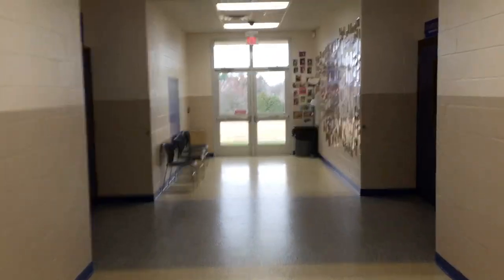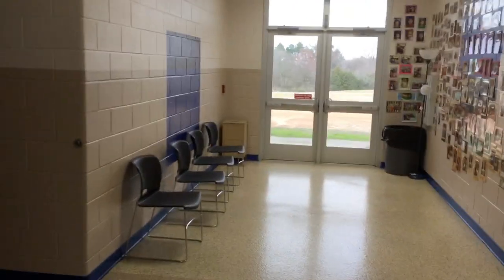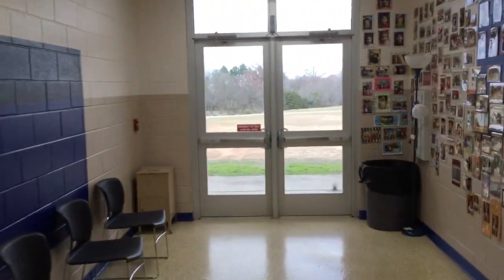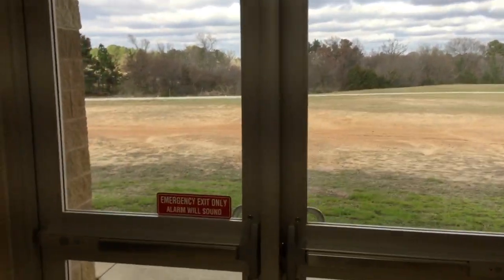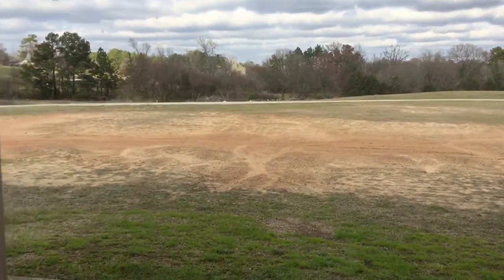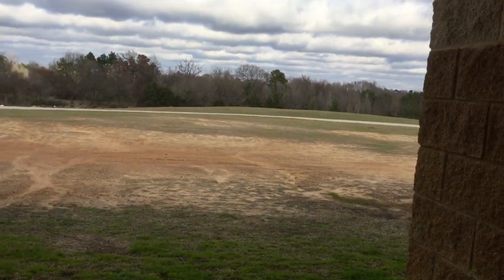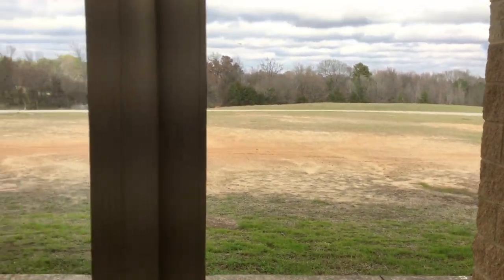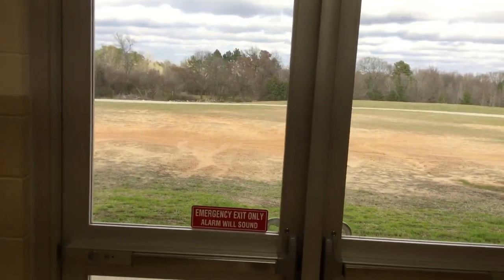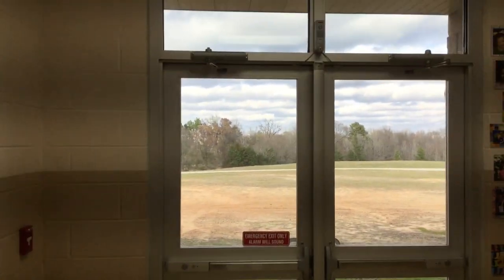The end of this hallway here, as you see, we'll go out towards a little field where we have additional land that is owned by the district. This land is where we would have any additional building if needed. The two hallways, the second hallway that we'll go out in just a moment, they would link those two together so that we would have an additional hallway.